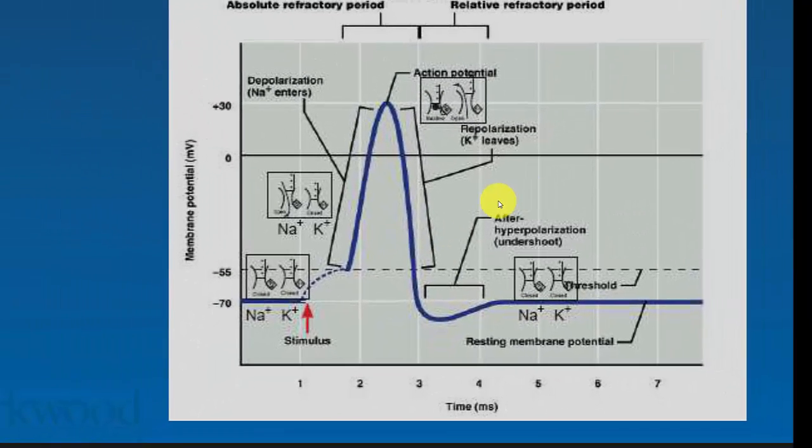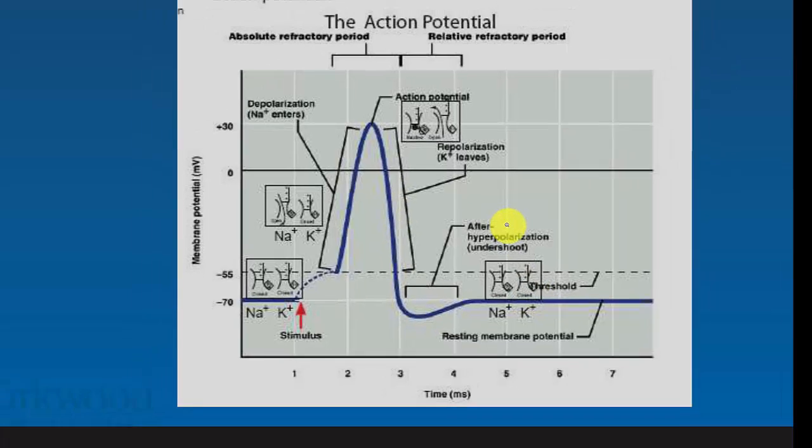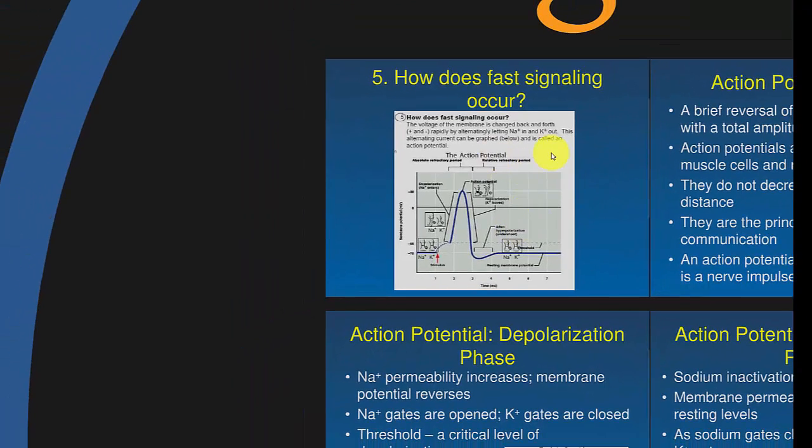So a couple of things to get on here is the shape of the voltage changes. That's the action potential. To know that this is resting potential, this is depolarization, this is repolarization, hyperpolarization, and back to rest. So when we talk about how fast signaling occurs, we're just talking about how the cell generates an action potential.